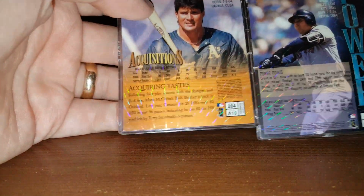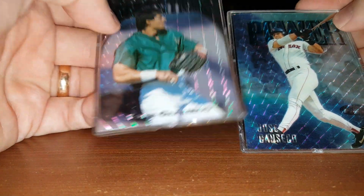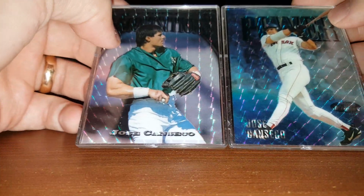Now, the difference with these is that the embossment treatment was not applied on these cards here. So these are completely flat, even though they're supposed to be embossed.